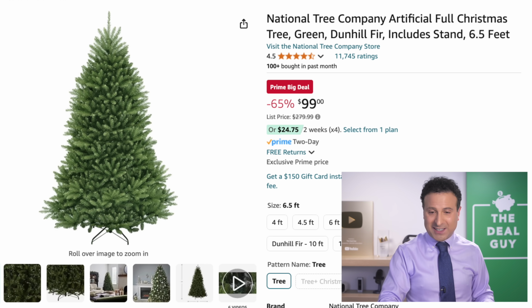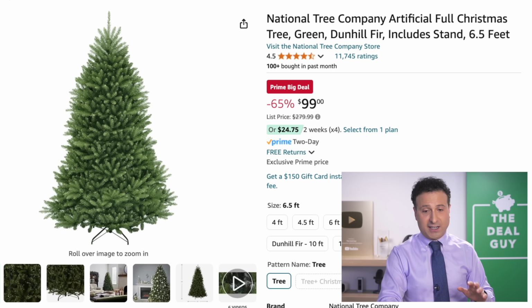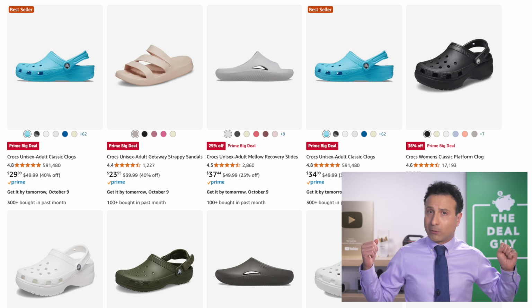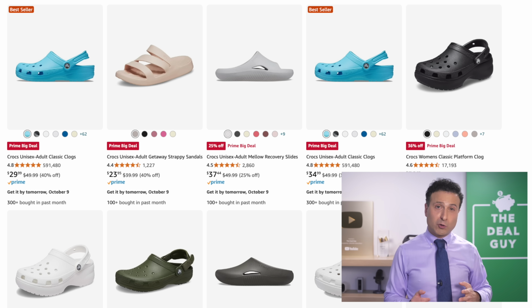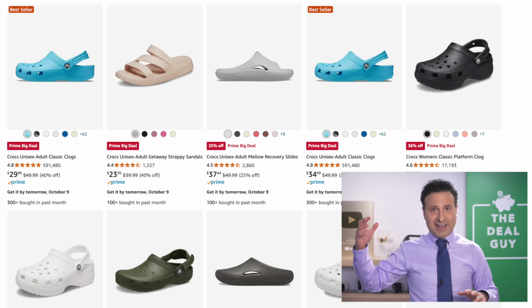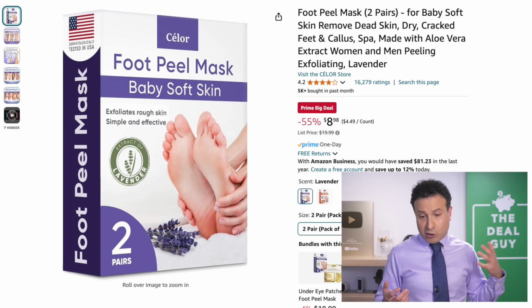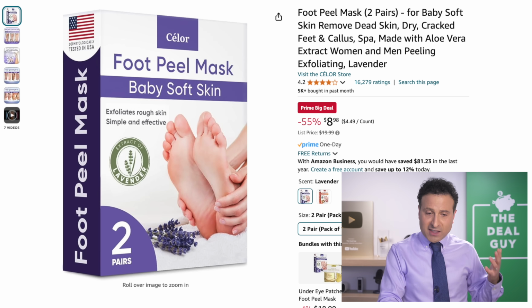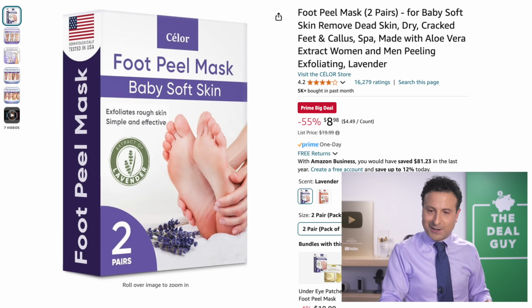And I would not grab this now unless you absolutely need a tree that is not lit. The Crocs deals are another example of something where, unless you really need a pair of Crocs, prices will drop a little bit further than what we're seeing right now. That's that purchase that I would hold off and make in November. The foot peel mask, 2 pair, 55% off, $9. That is a great deal for something that's this well rated to give you baby soft skin on your feet.